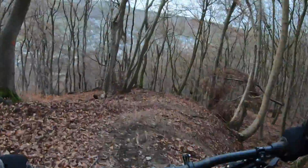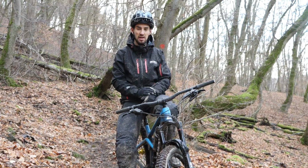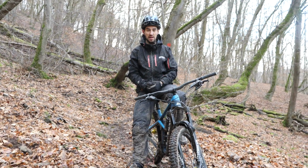It's definitely a bike that a lot of racers are going to take and ride very fast, but it's also a bike for the enthusiastic riders that love rallying the bike downhill, but don't want to pay the price when you've got to pedal it back up. It really does make a difference, and these new 29er bikes are really, really good at that.